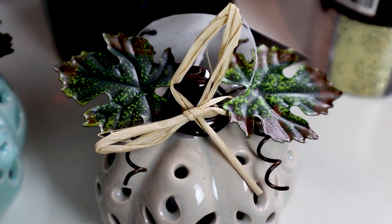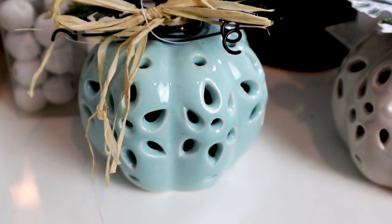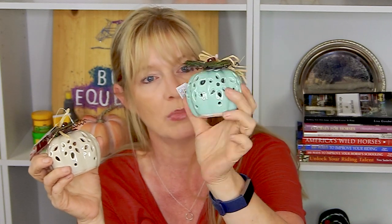And again, continuing on with the pumpkin theme, I got these adorable little pumpkins. They are ceramic, but the reason I got these is because they light up. I thought that was really pretty. It has metal leaves on it and a raffia bow. And it's very, very cute, very pretty. They actually have these in three colors. This is kind of a cream color. And this is almost, I guess, like a robin's egg blue or aqua color. They also had a pale orange, but I've got a lot of orange right now in my fall decorations. I really wanted to try some different colors.